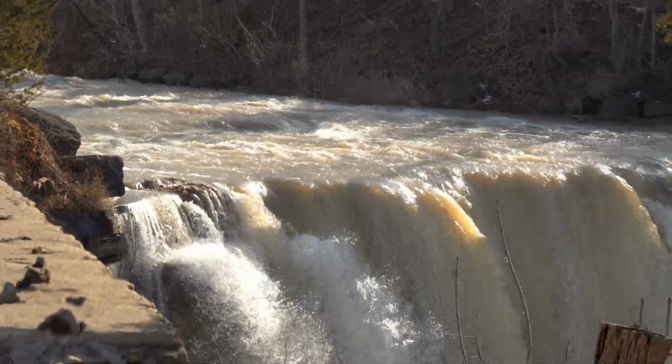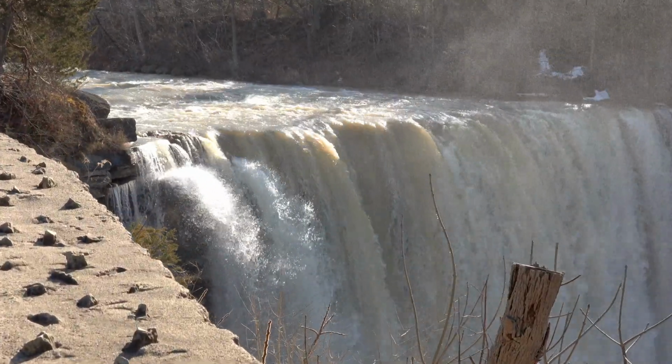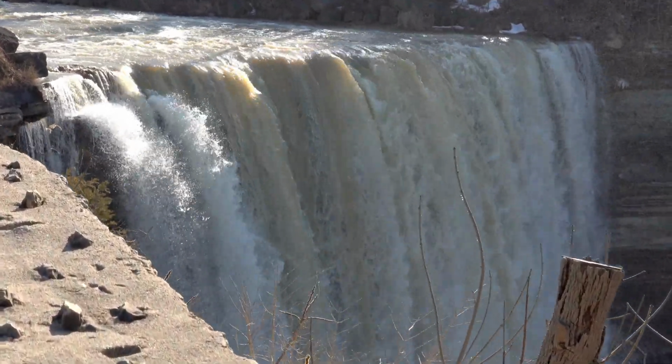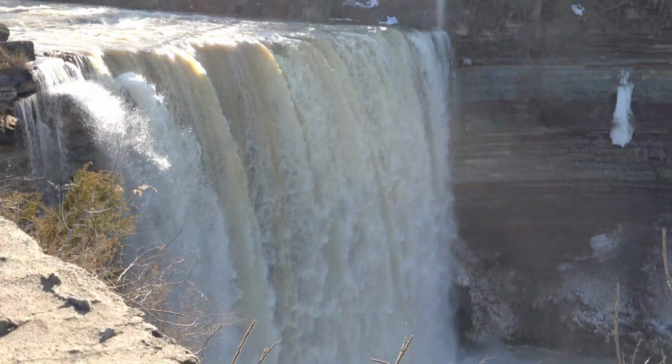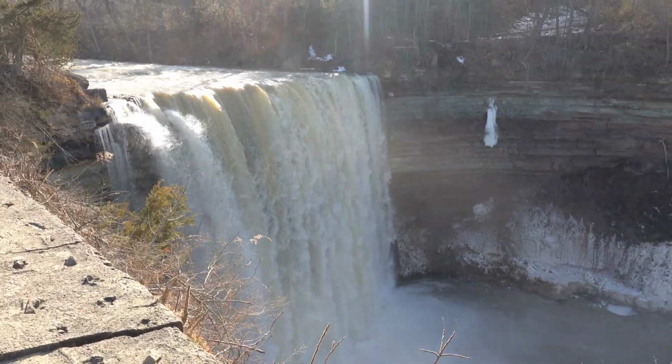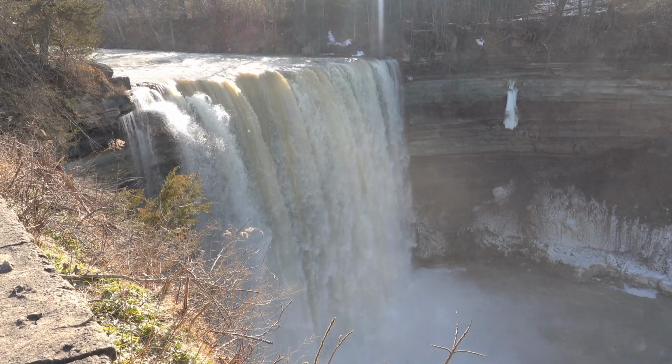Well, I waited until I walked up to this wall to get a good look at it. And yes, that is what I would call an impressive waterfall. I might just take a moment to take this one in. That is stunning, to say the least.